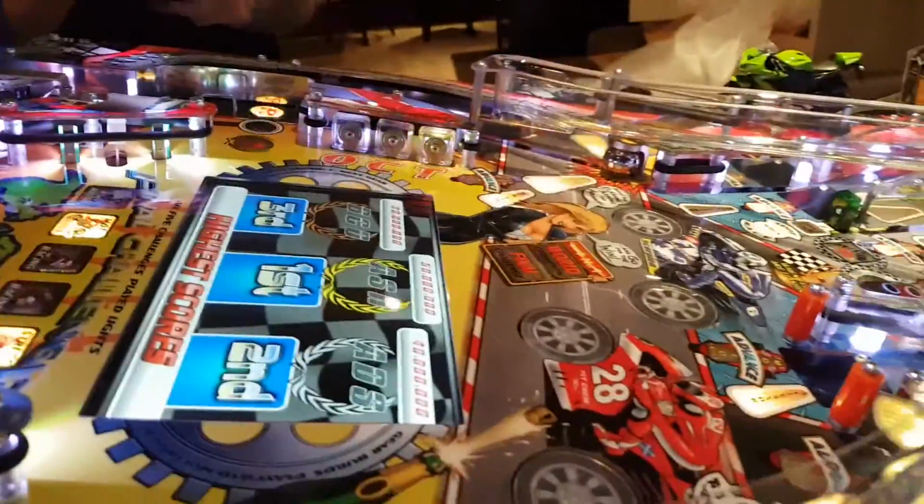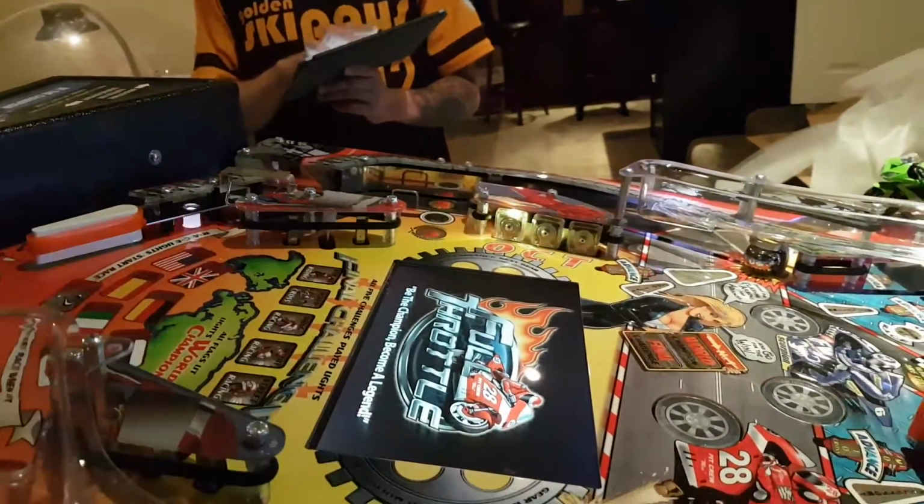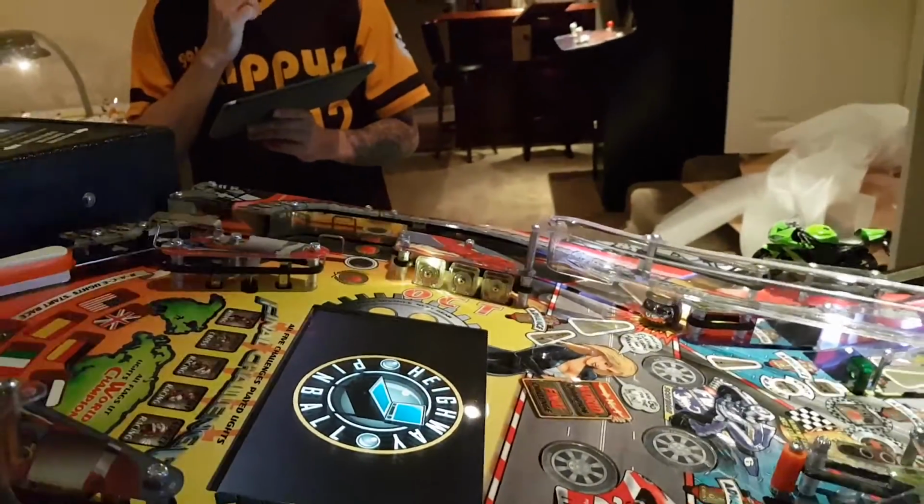All right, so the wheels are fixed. This looks like there's still an issue with the I/O board. Oh, that's good. Okay, we'll be back.